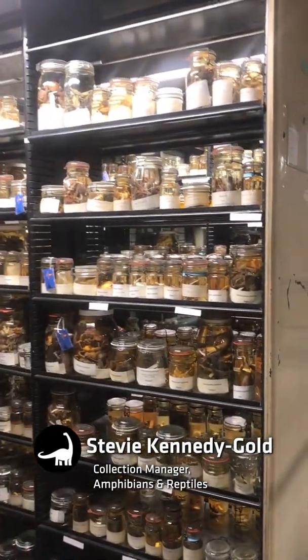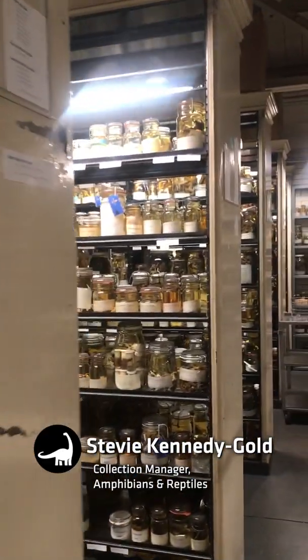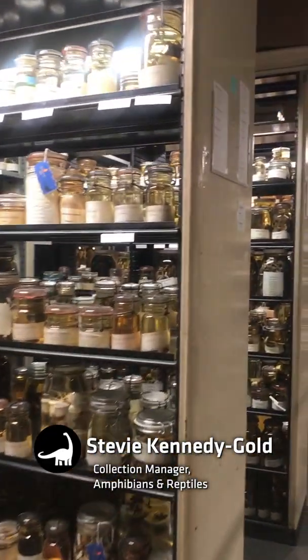Now, normally when I chat with you folks, I'm down in the alcohol house where we house all of our wet specimens of amphibians and reptiles. But today, you'll notice I have some awesome stacks of old folders and lots of paper in front of me. And that's because another part of my job as a collection manager is to not only manage the specimens, but also our archival material for the section.